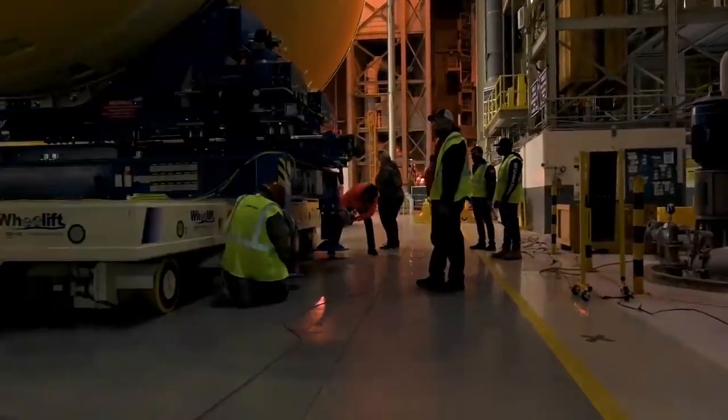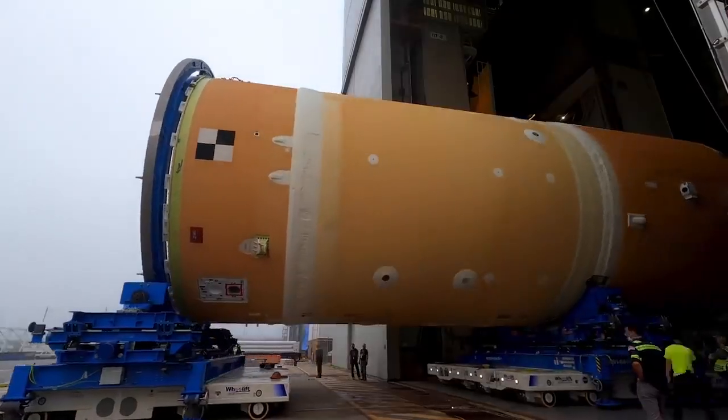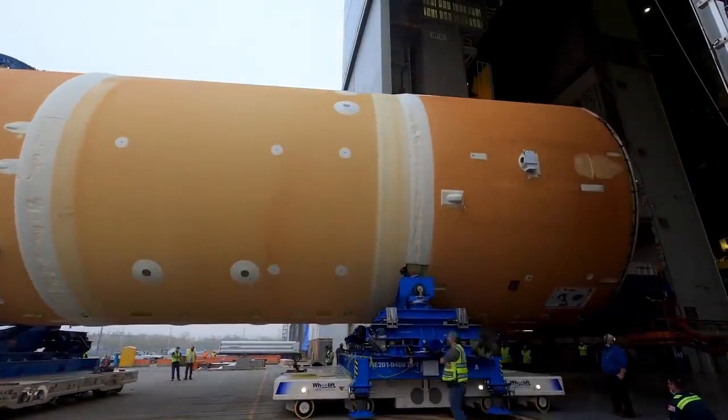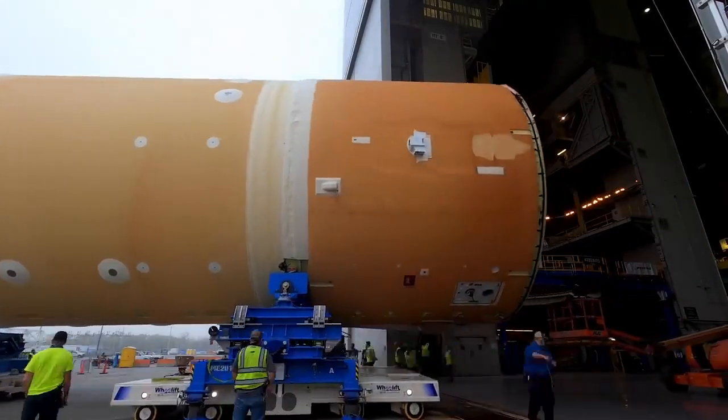With Artemis, we will land the first woman and the first person of color on the Moon and establish long-term lunar exploration in preparation for human missions to Mars.